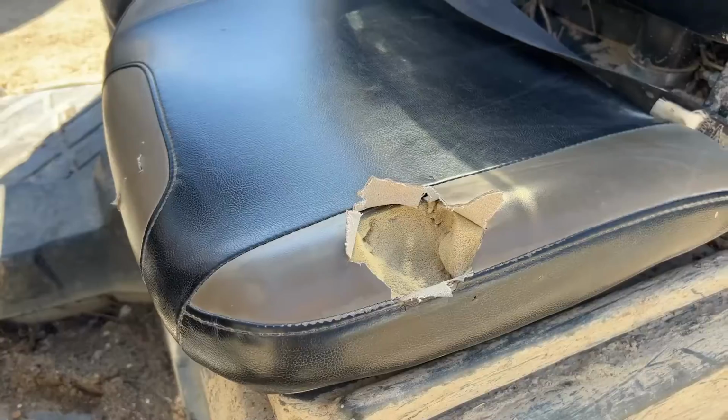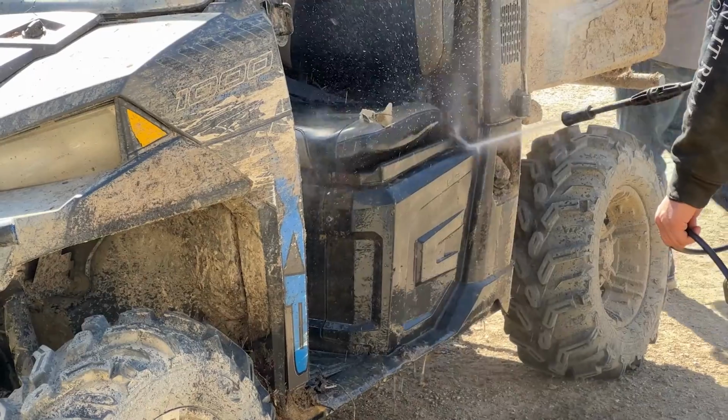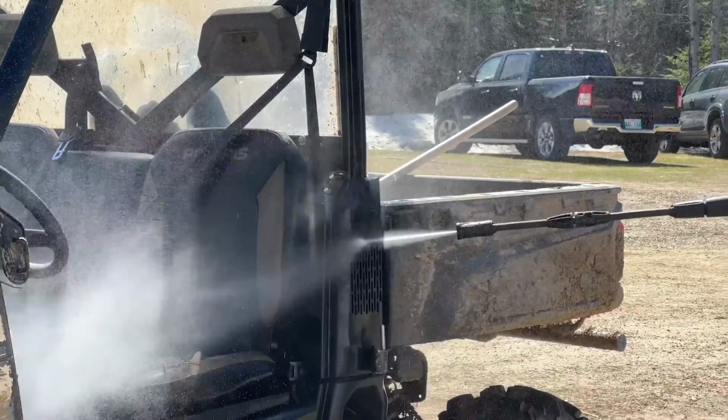It's really helpful for them. They were so beat up. Some of them were just ripped to shreds on the side. Some of them had mud caked on, no kidding, like an inch thick. They really needed some facelift on them, I'd say.